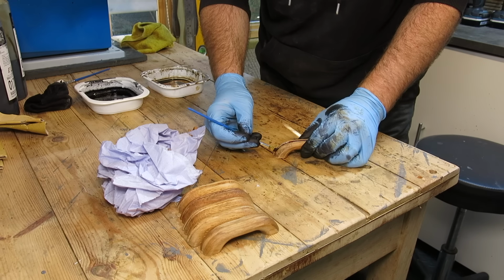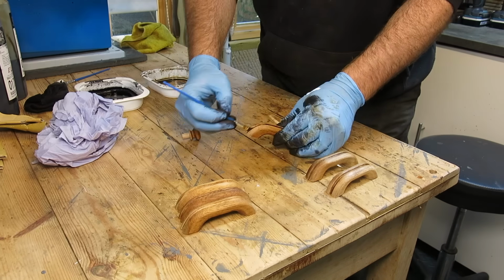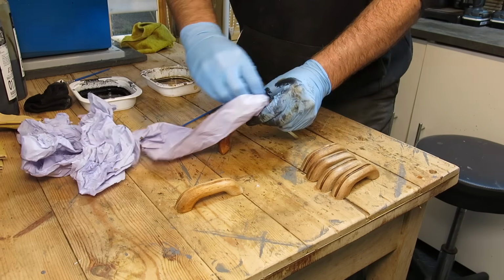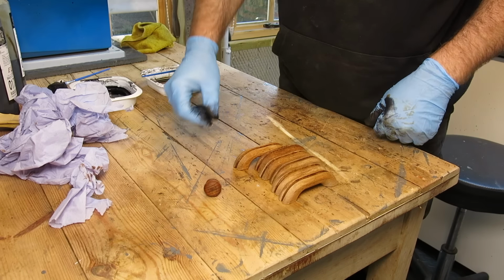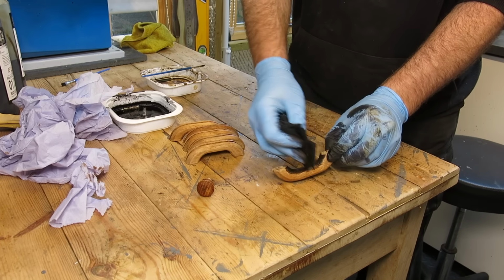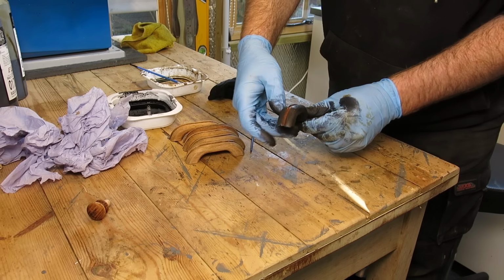The drawer pulls on the bureau were solid oak and they had a lovely rebated section in the middle. So I just removed the old finish, gave them a sand, just cleaned them up, and then I did the two-tone design on the handles just to pick out the two-tone design of the bureau.